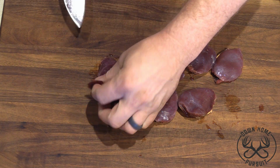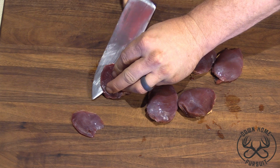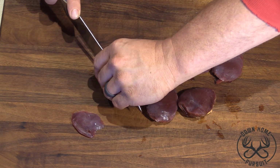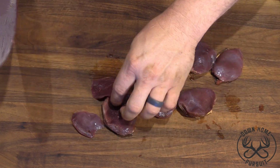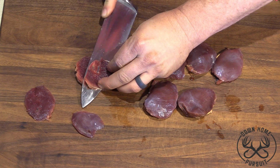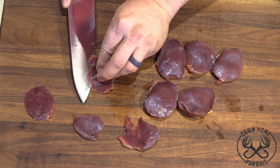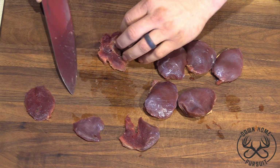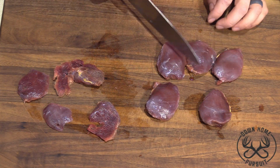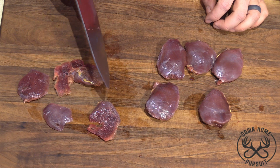So just like that, it makes a thin slice. If I can do it without cutting my finger off. So there's a thin slice, and I'm just going to continue to do that and try to get them as thin as I can. They don't have to be perfectly thin, but I want them good and thin, and then see, that's good enough to put in the dehydrator. So I'll just continue and do the rest of these, and they'll be ready to put into my marinade.